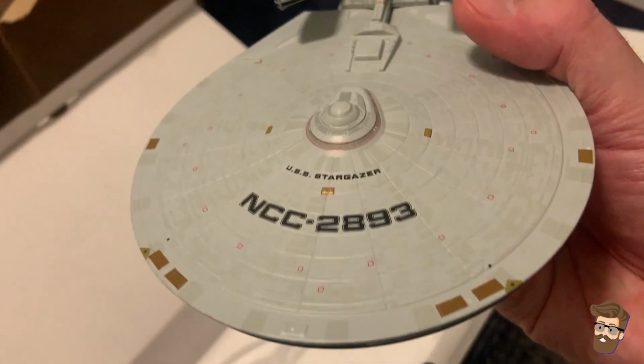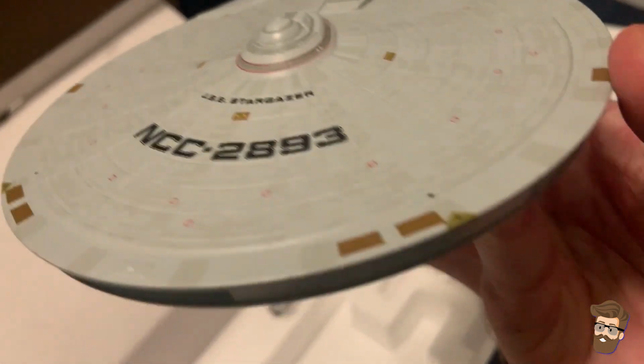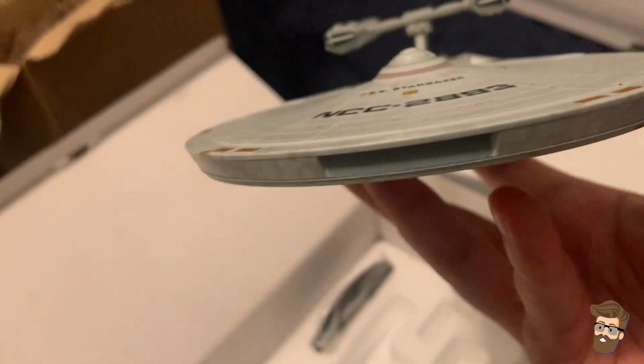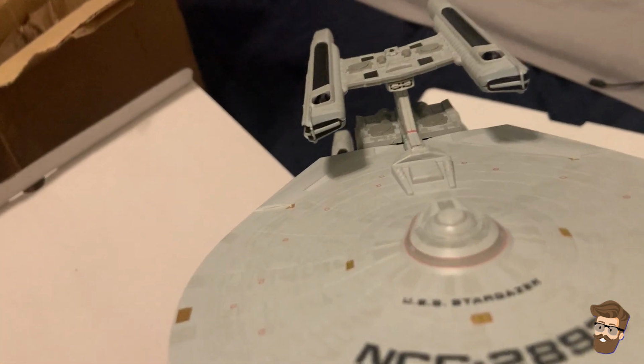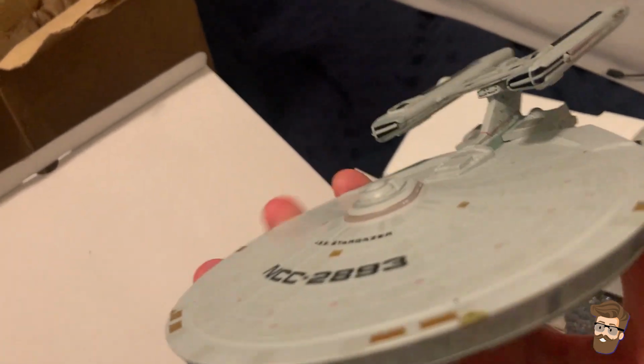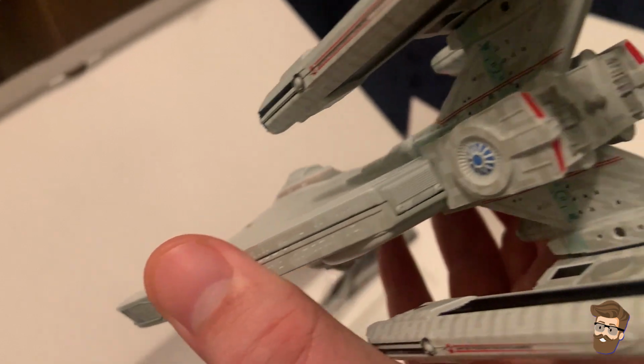So we have the saucer section of a Constitution class. Then we have this little extra rim on the outside. And if I believe correctly, the Stargazer is supposed to be like a mid-range survey vessel, with a lot of shuttle bays on it.